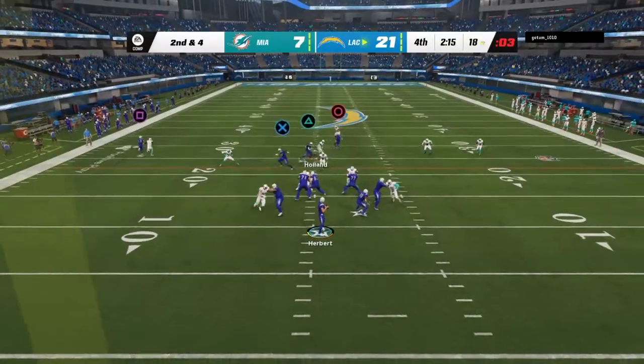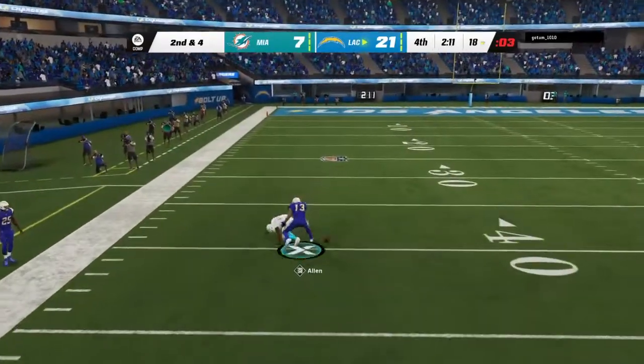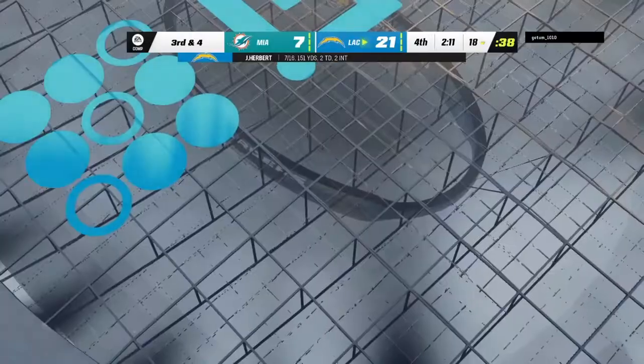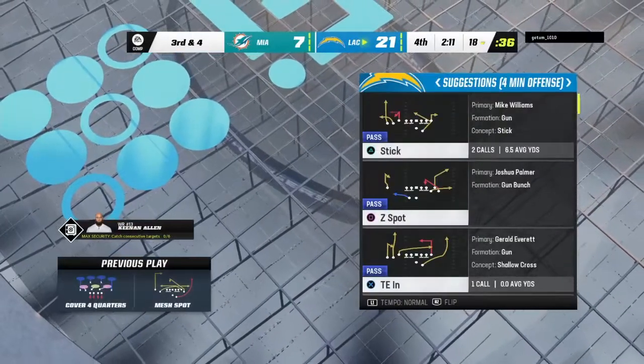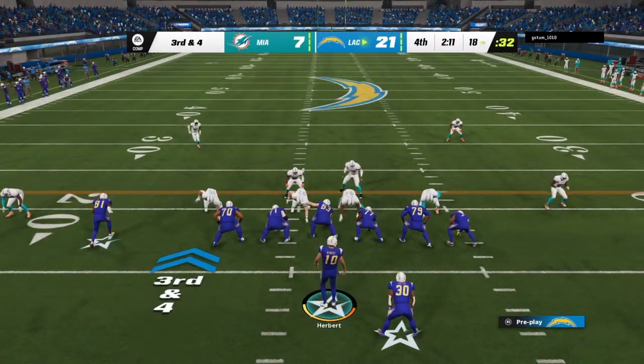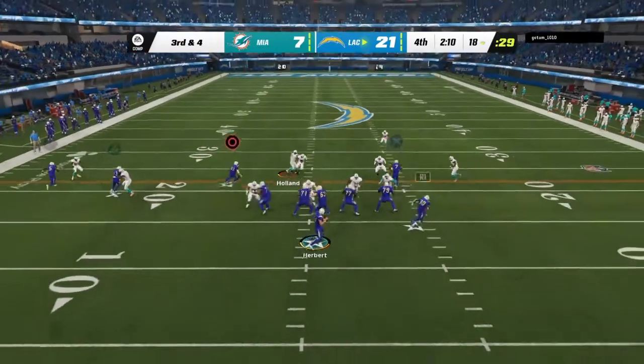On second down and 4. Herbert. He's going to look for Allen now on the deep ball. And this a leaping effort, but it's knocked away and incomplete. There is something to a game plan with trying to keep a defense honest. With a guy with that type of speed, you do so. Send him deep. Try and throw some air under it and hope you connect downfield.